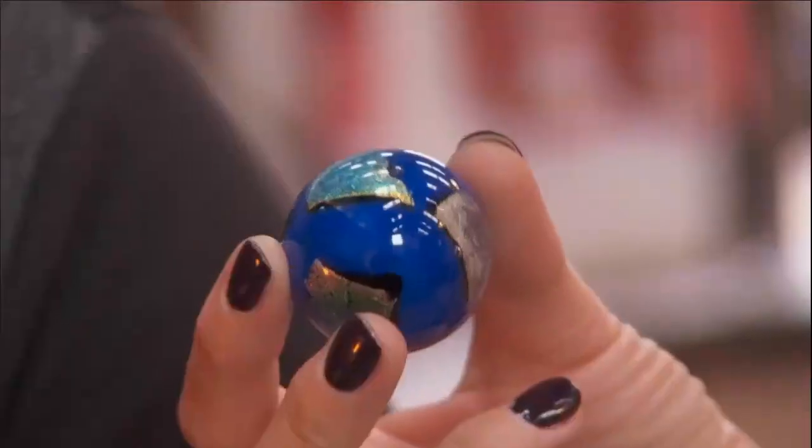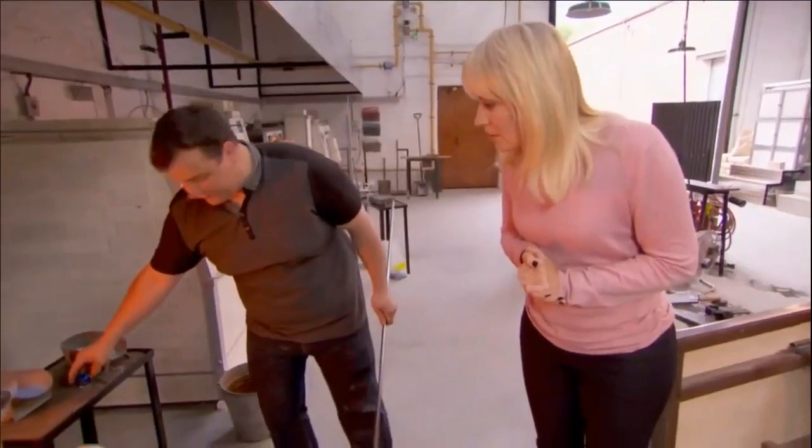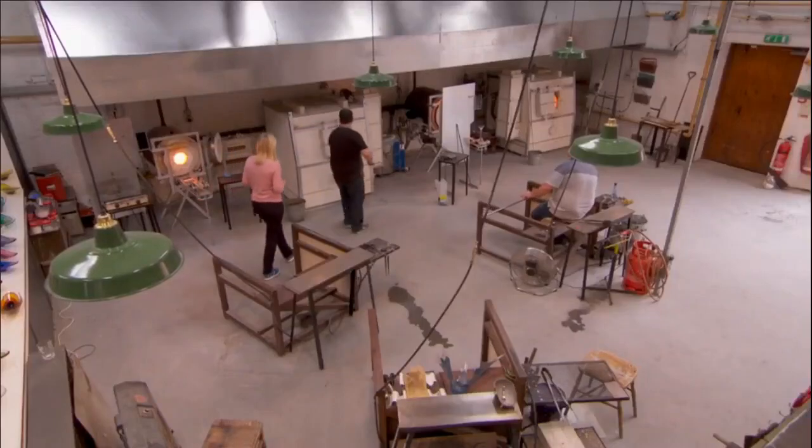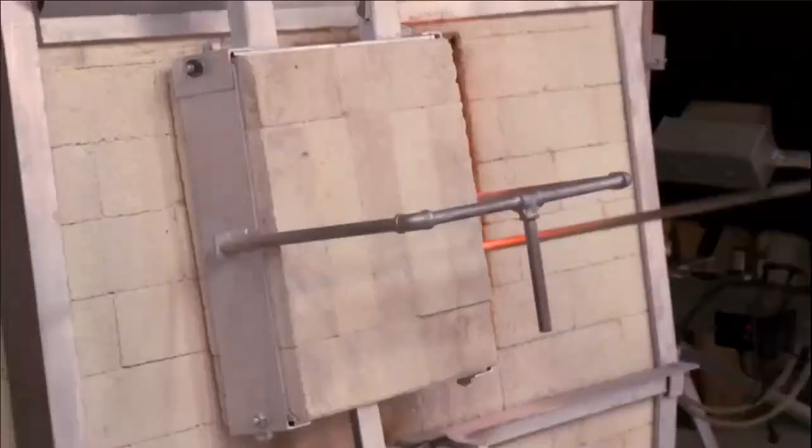Now, how long would it take you to make something like this? Probably about 6-7 minutes to make one of those. What's the first step? Right, we've got to take the gather of glass out of the furnace, which is over here. How hot is it in there? It's 1100 degrees. So all I'm doing now is just putting the rod into the glass, giving it a few turns, then coming back out.